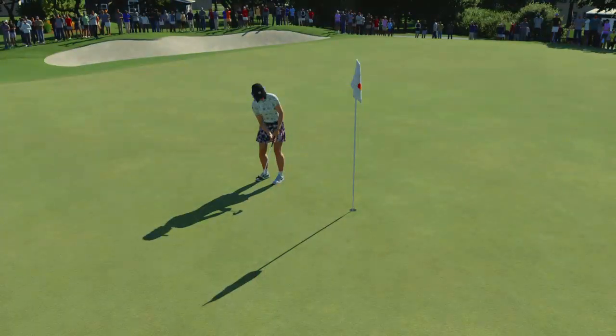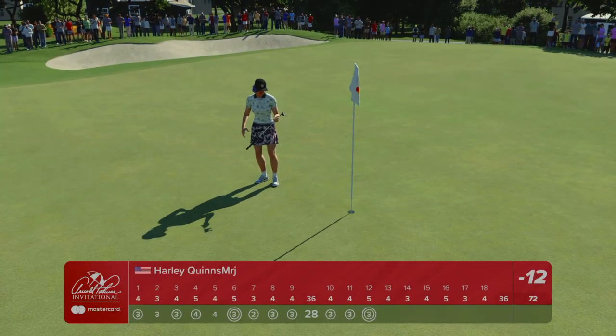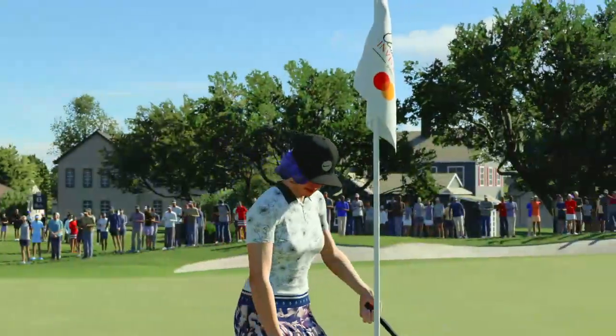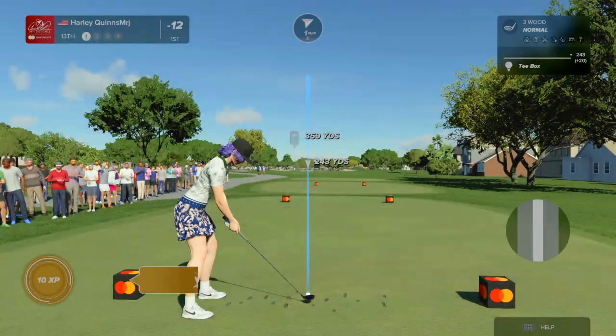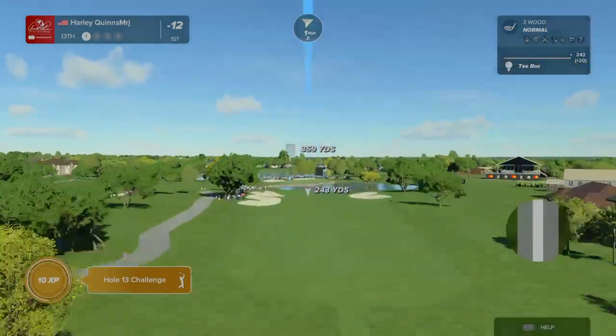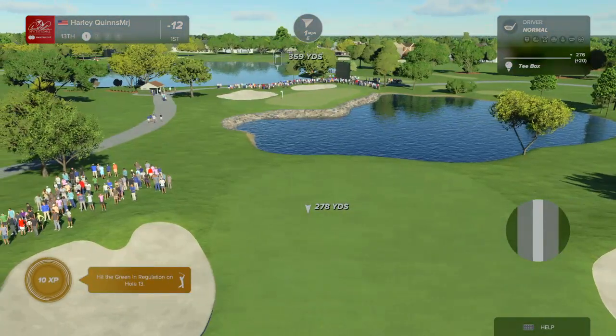And with that fine putt, she extends her advantage over the field. Currently 12 under for the round. And I don't give the rest of the field much hope today. Our leader is way out in front in this final round.